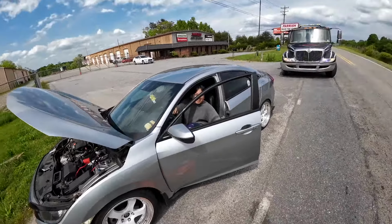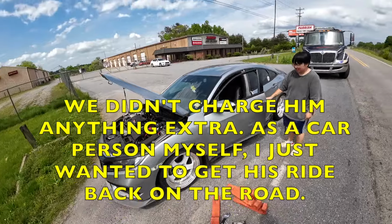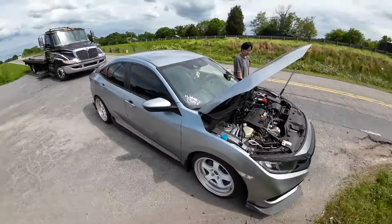That's gonna be $300. Nah. All right, guys. Let me take care of everything here. He's all set up. He's back on the road. All good to go. I'm gonna put all my stuff away and head out of here.